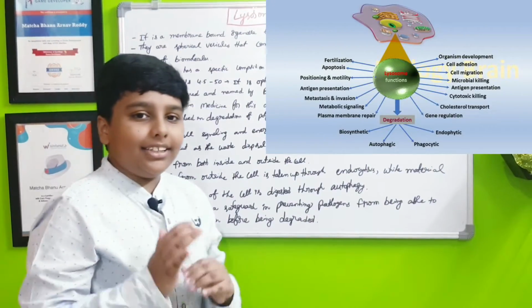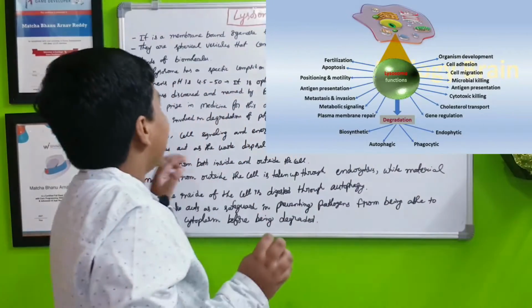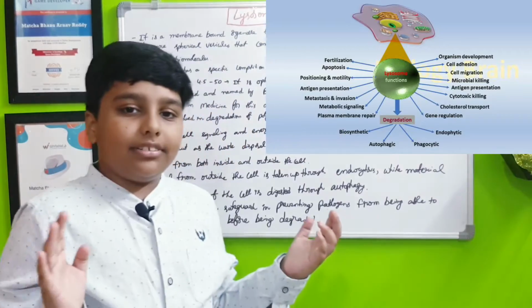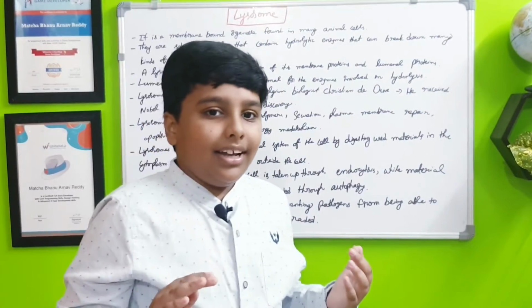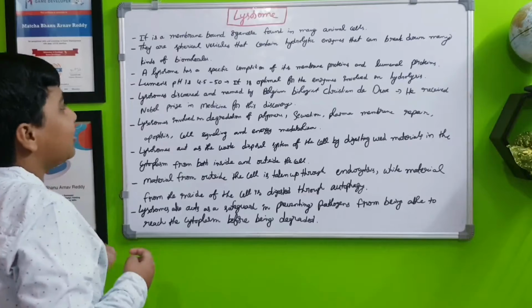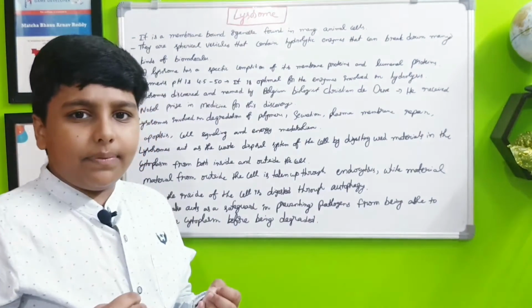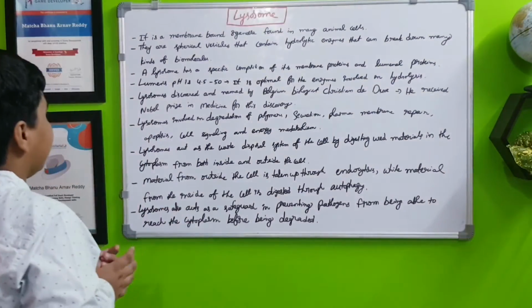For example, say there's a cancer outbreak and suddenly a cell gets a small mutation in it. It would get cancer, but it kills itself, so there's no cancer anymore. That's the use of lysosomes. Because of lysosomes, we don't have cancer everywhere.